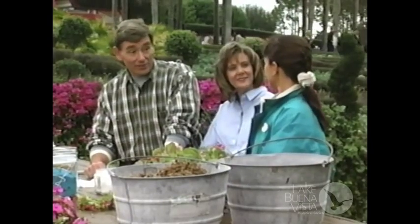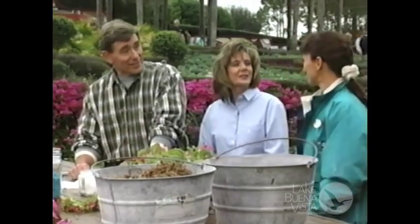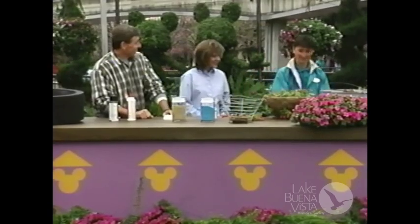Thank you very much, Heather. Those are two very interesting containers. Made it look very easy, too. Good growing. Thank you very much. I think we can do that.